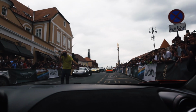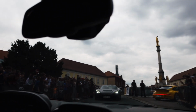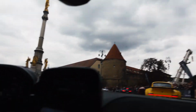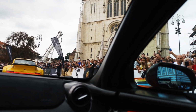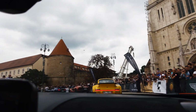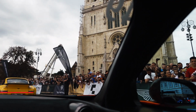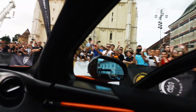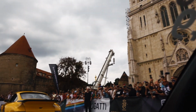Huayra Roadster, 918, Nevera, another Nevera. Guys, I can tell you, I'm absolutely speechless. This is just way beyond what it was last year. Last year was crazy, but this is just madness. And people waving. Crazy shit hier.